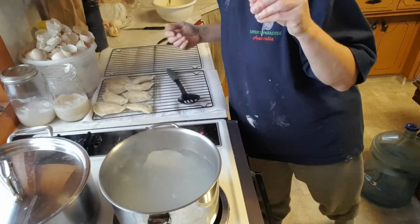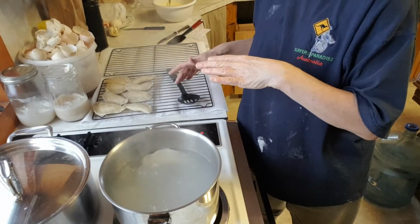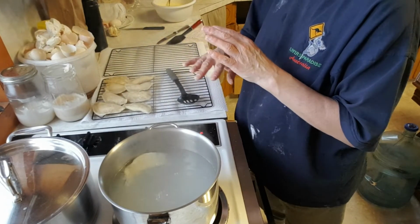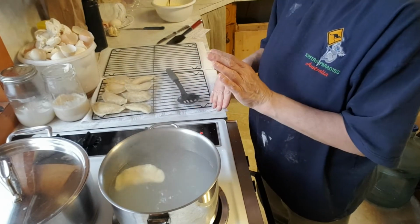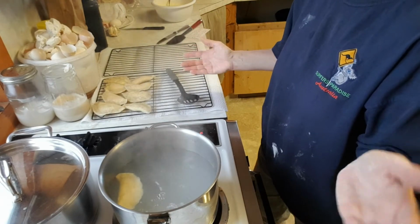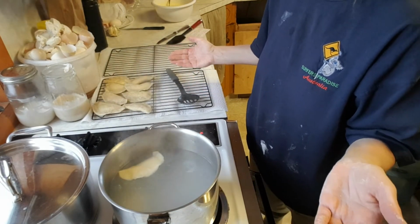As you can see, you boil them for a little bit, just until they float, then you pull them out, and then they can go either from there, you can cool them off and freeze them, or you can throw them in the frying pan with some butter, and if you want to throw onions in there with them, that's great. But that's essentially how these work.